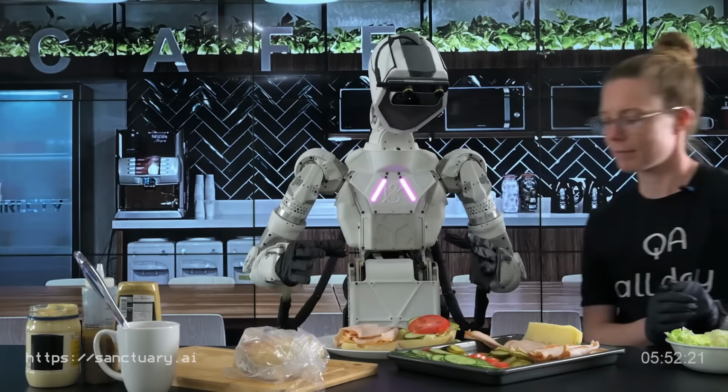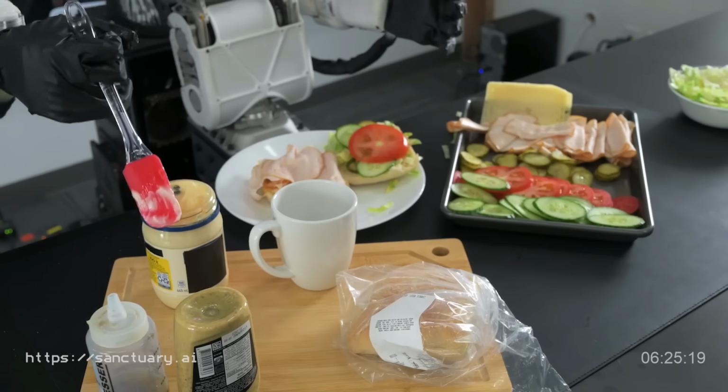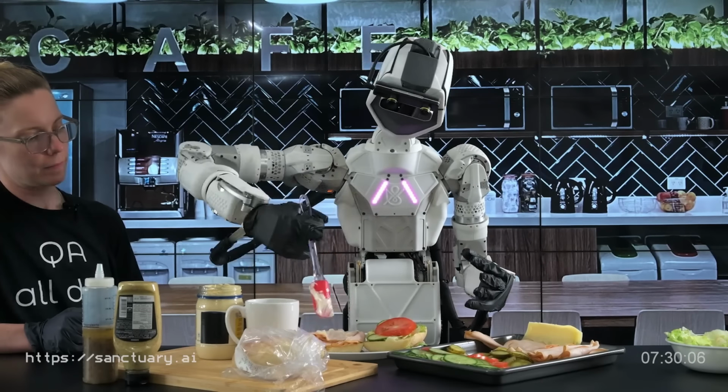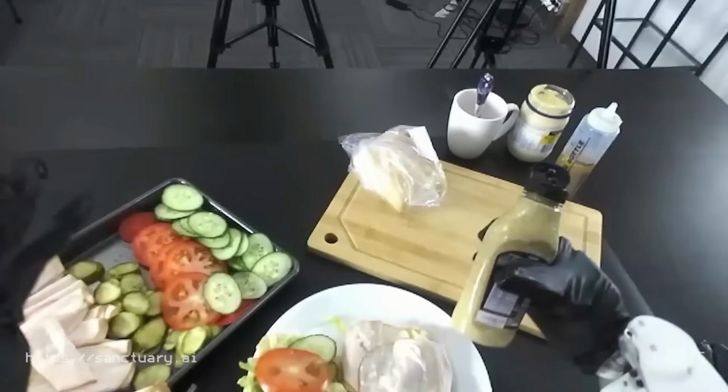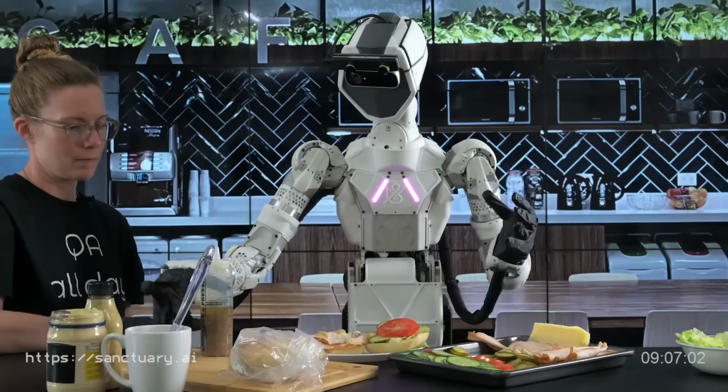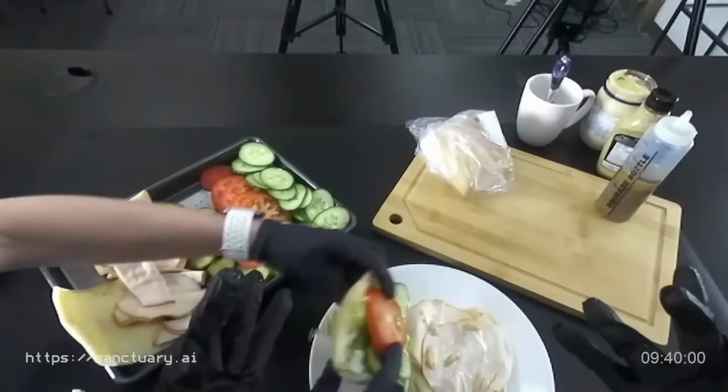All right, you can see in parts of the video, it does require human supervision, so it's not perfect. And overall, it took almost 10 minutes making this sandwich. And for a lot of the steps, it requires human supervision. So this demo shows that it's quite inefficient, to be honest.